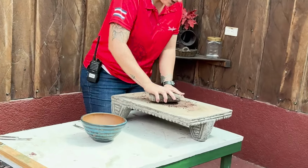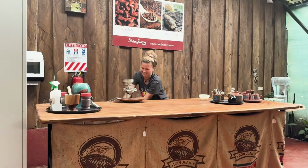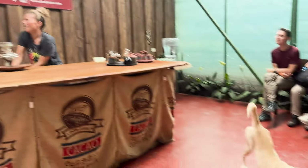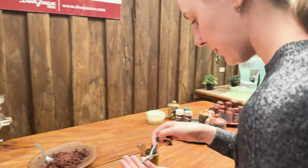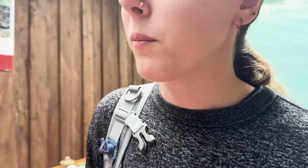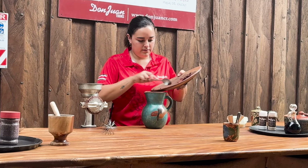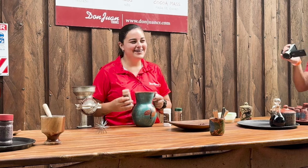After the butterfly gardens, we go to a chocolate and coffee plantation where they showed us how they grew, harvested, and prepared each plant for consumption. There's Kelly tasting some cacao. She's making a milky chocolate drink, which was pretty good.